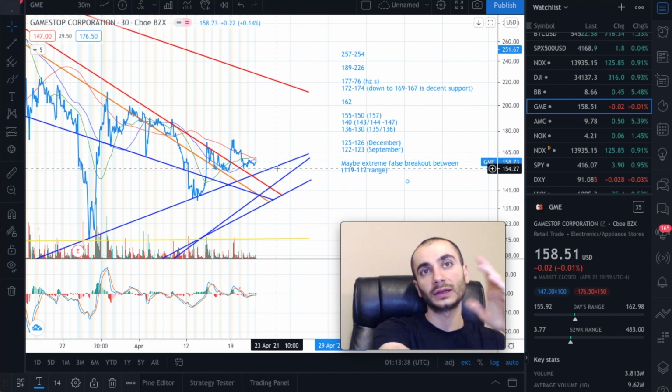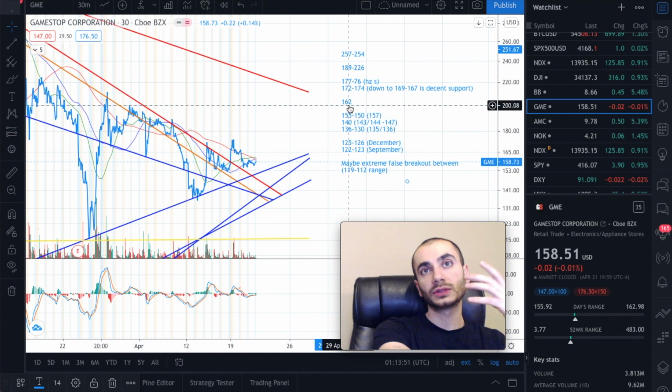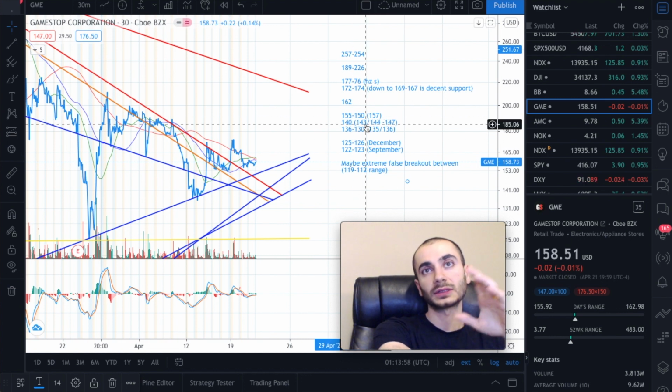So if we consolidate, it looks like, to be a safe bet, we'd be consolidating between $153, $154 and $173, which leads me to the next segment. If we go to the upside, we're going to have issues, obviously passing the $157, which we already did, so that's good, that's fine.